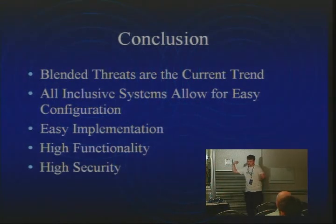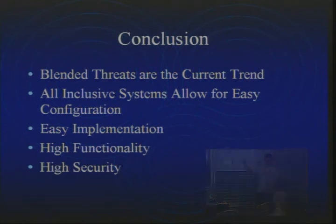Blended threats are the way everything's going. So why have a million things sitting on your rack when you can have one system to manage it one way? It's really easy to throw in right out of the box. You take it out, you have to direct connect it to another PC, change your IP address to something, go in, change the username and password, change that IP address, and then just replace your gateway, and everything works right off the bat.